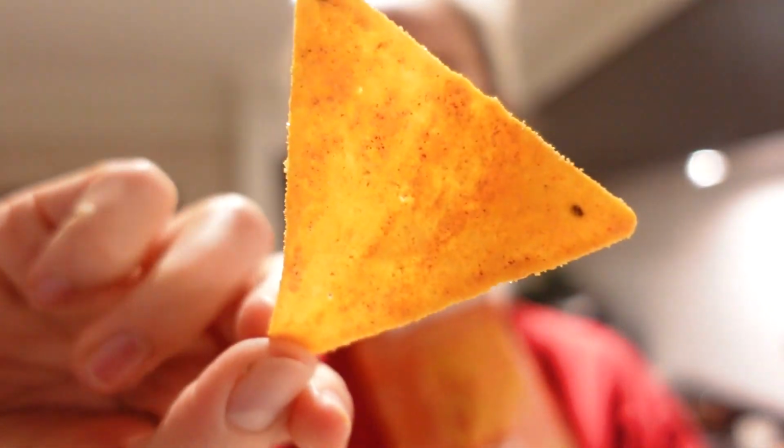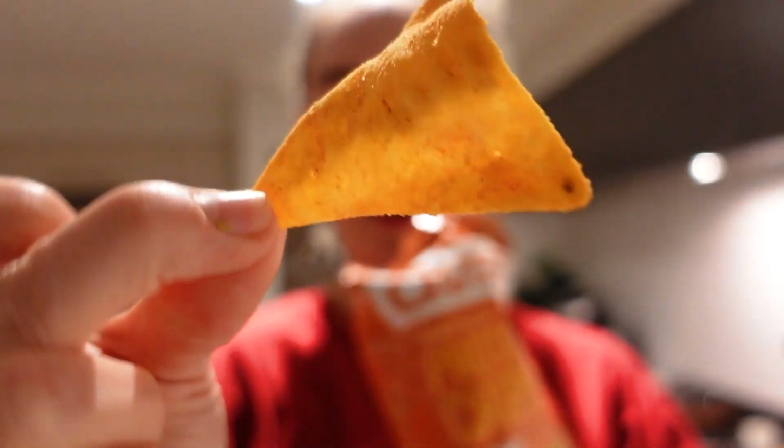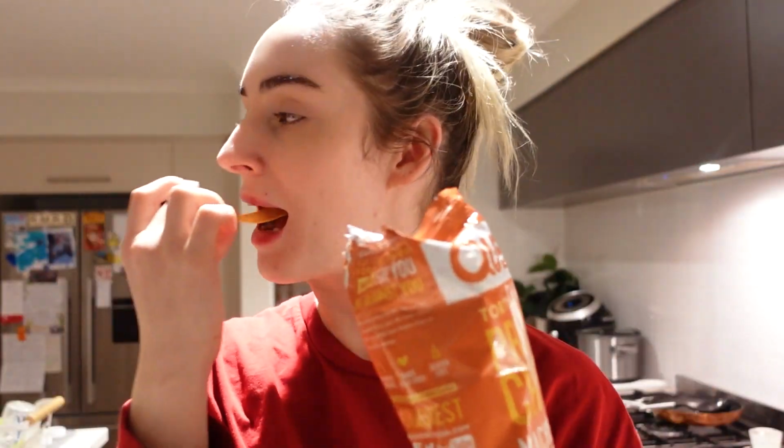Let me show you what these look like. Look at that. Keto Dorito. It has the crunch, everything.